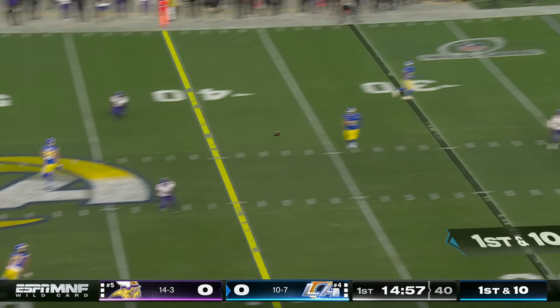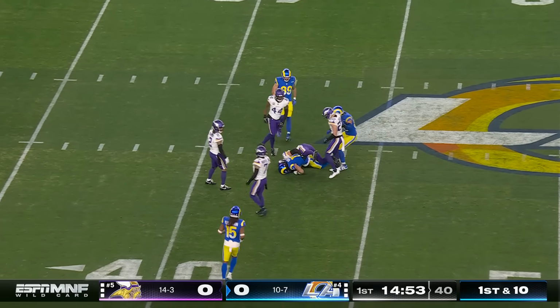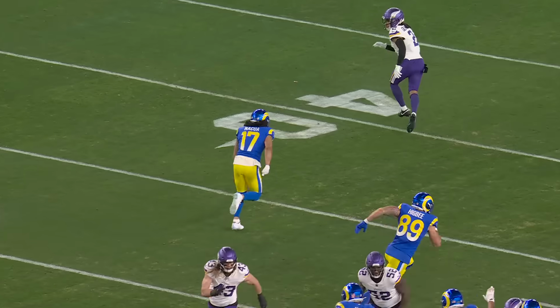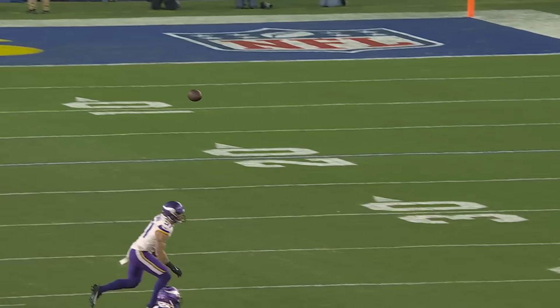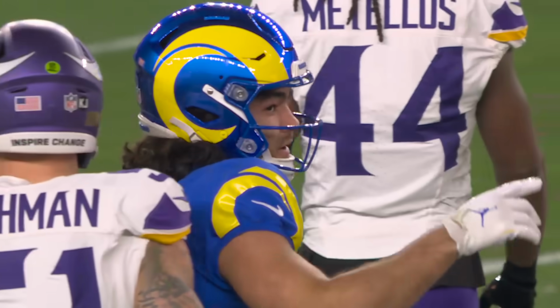Starts with a little play action and finds Nacua. Big play to start the night for the Rams, down inside the Minnesota 45. Well, right away, Minnesota trying to disguise coverage. You see Stephon Gilmore, he's bailing out, and Nacua gets right into that area, and it's just uncontested. Nobody underneath the throw.